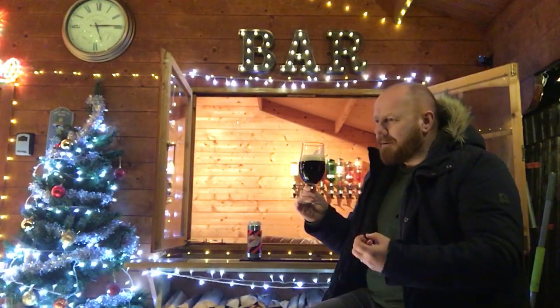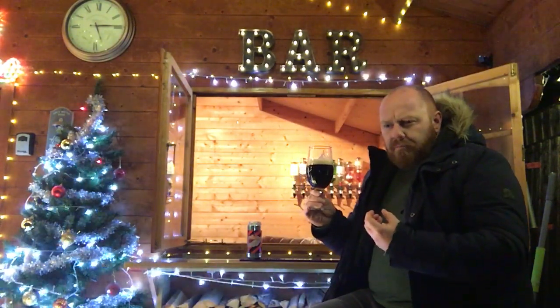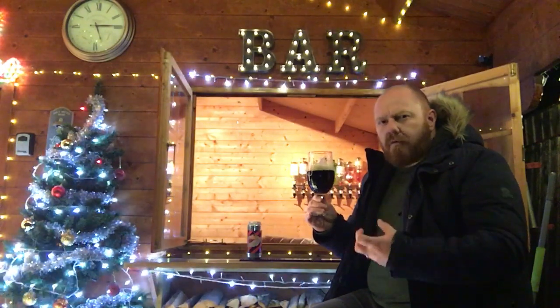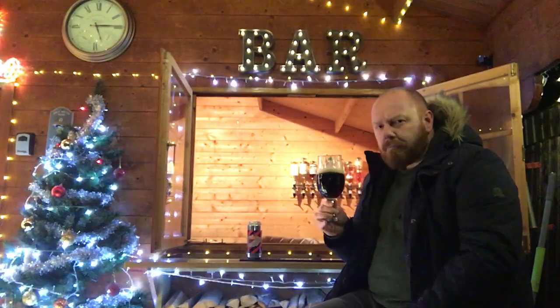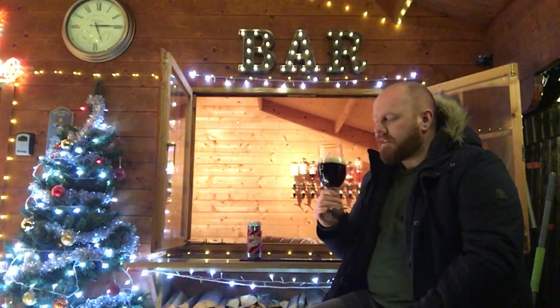Slight toffee sweetness to it. Slight caramelly flavour to it as well, but definitely the most overpowering flavour is the cinnamon. It certainly does have a festive flavour to it. It definitely is a Christmassy one.